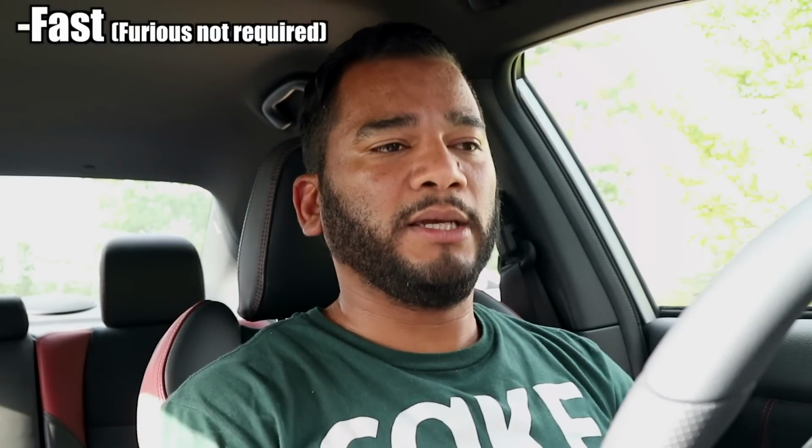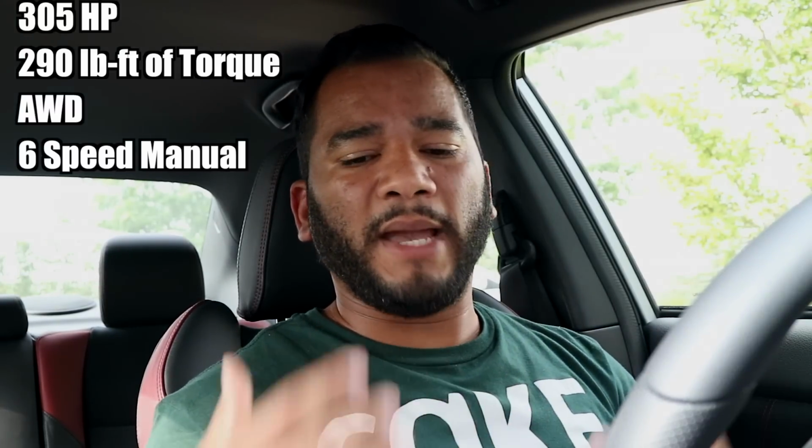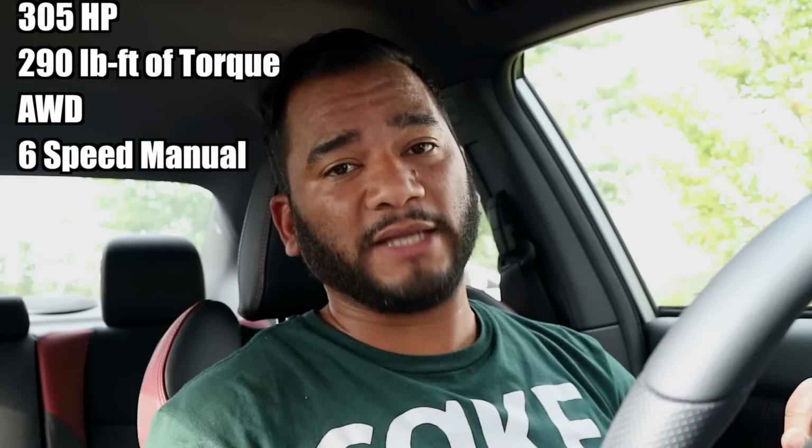Number two, yeah, it had to be fast. I like my cars to be fast. I enjoy a fast vehicle. I don't drive like a crazy person, but if I want to go fast, I want to be able to do so. And so this car's got 305 horsepower. It's all-wheel drive. Again, manual transmission. Obviously it's a fast car. It's pretty cool, so covers that, no problem.